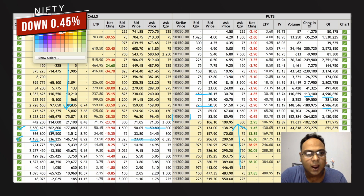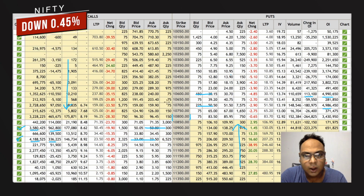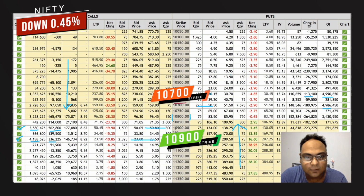So if we mark our heroes for tomorrow, 10,700 would be the hero for the support side, and 10,900 would be the hero for the resistance side, and the trading range would be within these two zones itself. Unless a momentum of selling pressure or buying pressure takes place, these two zones are quite difficult to be broken for tomorrow, which is the 15th of June.